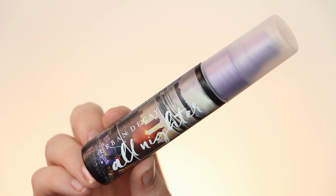Lastly, we also have here the All Nighter Setting Spray. This is the travel size, and this guy retails for $19.